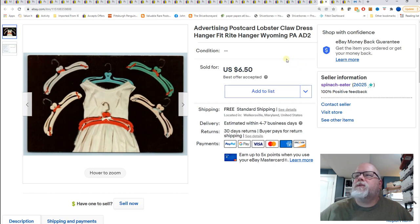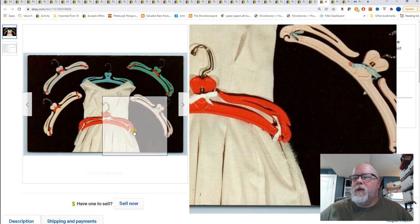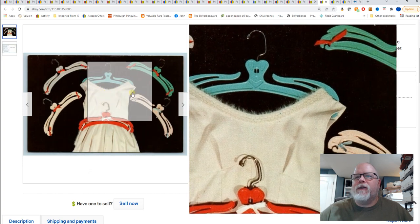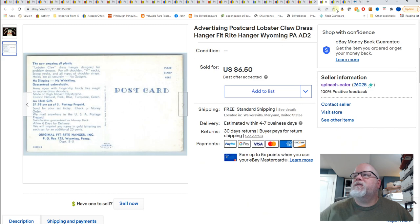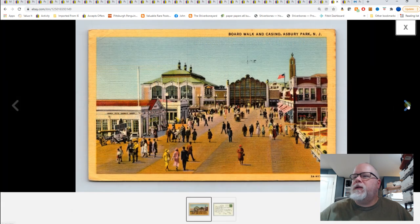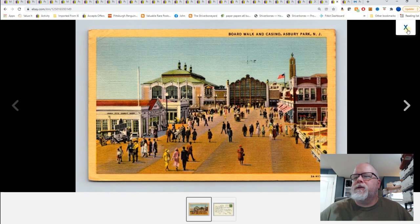This is kind of interesting. Advertising postcard, lobster claw dress hanger, fit right hanger, Wyoming, Pennsylvania. Weird advertising, very specific for these clothes hangers. And there's the information. $6.50 for that card. Asbury Park, New Jersey, Boardwalk and Casino, linen, $6.99. These sell all day long, $5-6.